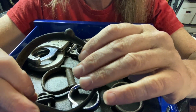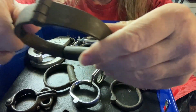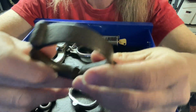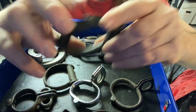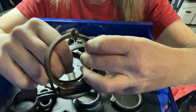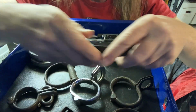Let's see. Nope. And I even have this little teeny one. Yeah, I think this one is actually a Froggett. I forget, because it has a real faint marking on it. But as you can see, the locks came in all different sizes, and I just pick these up whenever I see one.